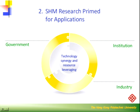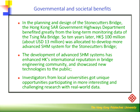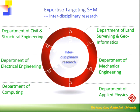The second part covers some research projects in our university related to the application of structural health monitoring technology. Technology synergy and resource leveraging between the government, institution, and industry has been well practiced in Hong Kong in the past years. The government highways department benefited from the structural health monitoring system and data for new bridge design, and we benefited from the system and data for research purposes. Because the structural health monitoring system is a special kind of mechatronics system, interdisciplinary research has been conducted in my university.